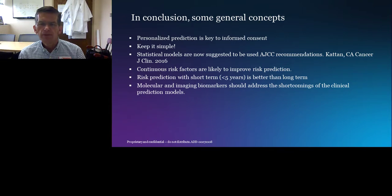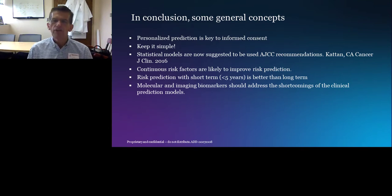So in my final slide here, we talked about how we personalize the risk. We need an informed consent. We want to keep it simple. We want to work with statistical models that are very necessary to help us assess the strength and robustness of our biomarkers. We need to look at the continuous risk factors and risk prediction models to eventually find a solution to address the shortcomings of our current evaluation of lung nodules.